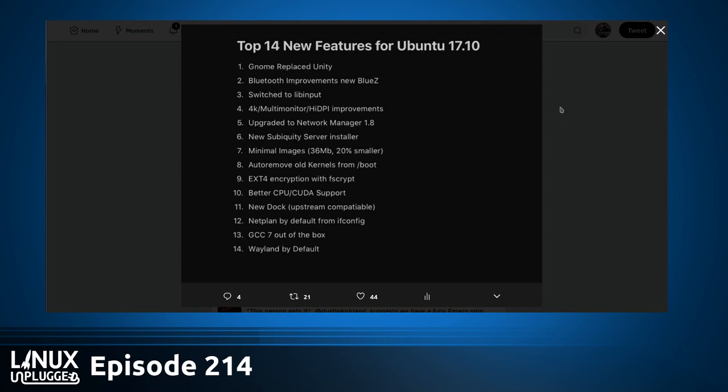GNOME replaces Unity, number 1, obviously. Number 2, tons of Bluetooth improvements, 1,000 bug fixes, a new BlueZ stack. Number 3, switch to libinput. Number 4, improved 4K multi-monitor and scaling technology support. We've talked about that, high DPI improvements. Number 5, upgraded to Network Manager 1.8, a big improvement there. Number 6, the new Subiquity, the new server installer. Number 7 is the minimal images, 36 megabyte, 20% smaller images. That's a huge savings.